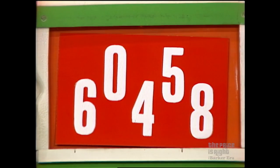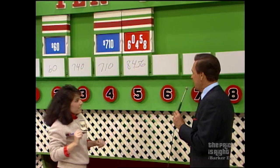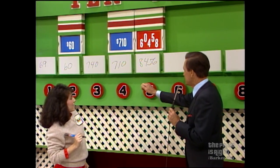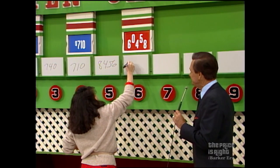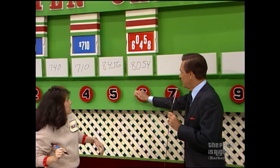All right, station wagon. There are four numbers in the price. I don't need to explain this to her. She's already written it down. $8,456. No. Sixth chance. Try again. $8,054. No.